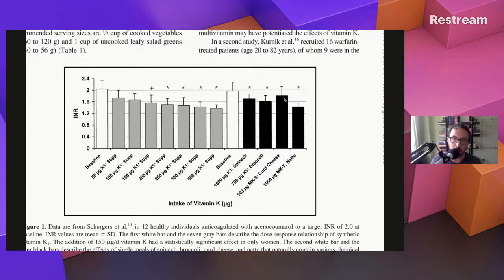If you look at 1,000 micrograms from natto, it is basically giving you the equivalent of 500 micrograms of K1 from a supplement. But you have to compare the foods to each other, because the foods don't seem as effective as the supplement if we compare the K1 from spinach or broccoli to the K1 from the supplement. So I think the fair comparison is that 1,000 micrograms of MK7 from natto is not statistically different, but it looks considerably more effective than 1,500 micrograms of K1, even though it's two-thirds the dose.